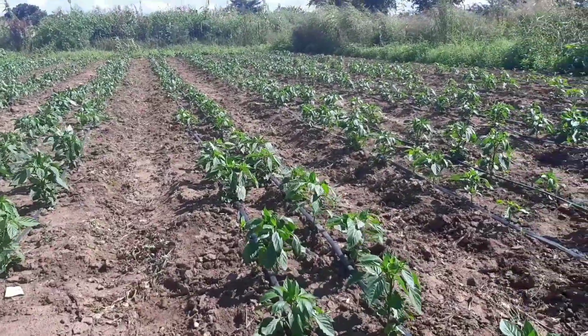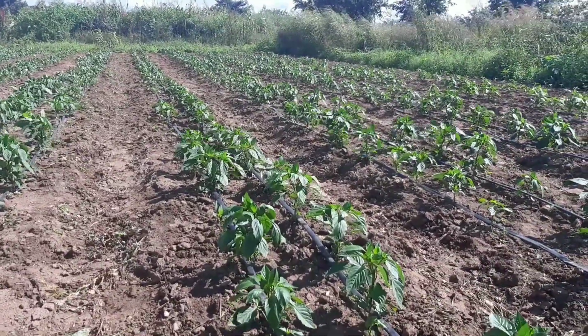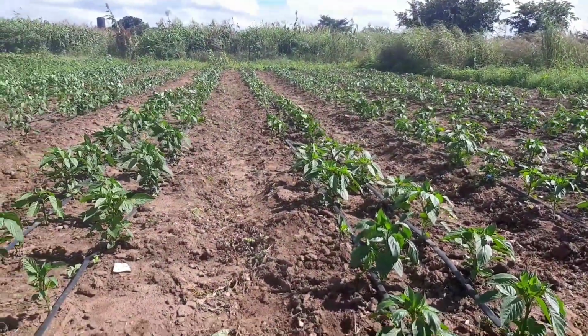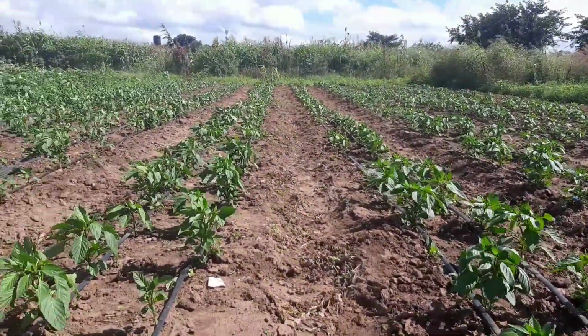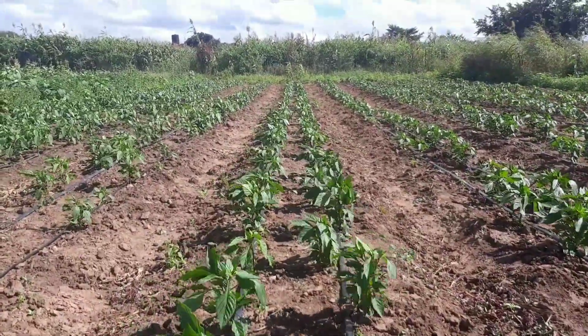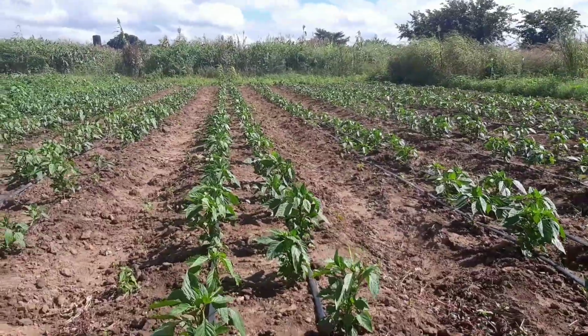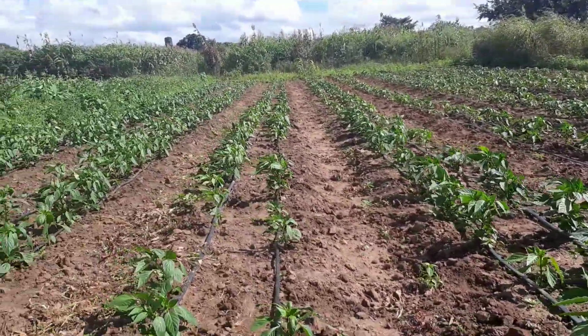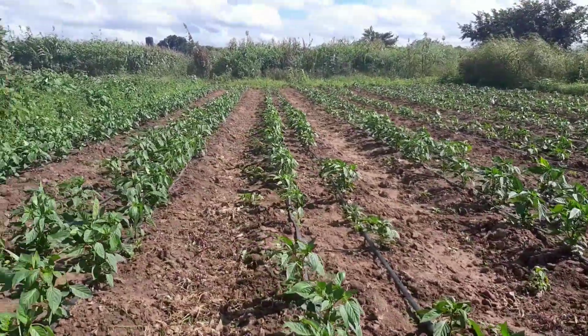So this little field we transplanted on the 5th of February 2021. The variety is called Red Jet. You see that we have Red Jet in the greenhouses, but this one is in the open field, designated to be harvested as green. So that's another section of our open field sweet pepper.